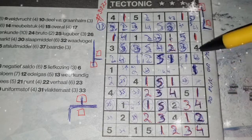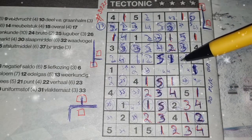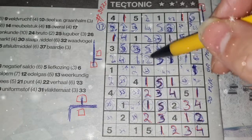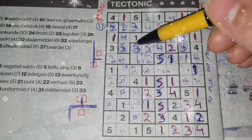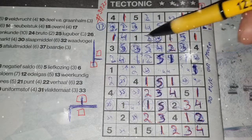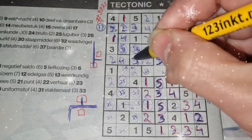This box cannot be a 4, that box cannot be a 4. So the 4 could be here, could be there. These three boxes surround the 5, cannot be a 5. So the 5 could be here, could be there. But this box cannot be a 5. This box is connected with that box. So it should be 3 or 4. I remember 3 or 4. So these three boxes cannot be a 5, so that box should be a 5.